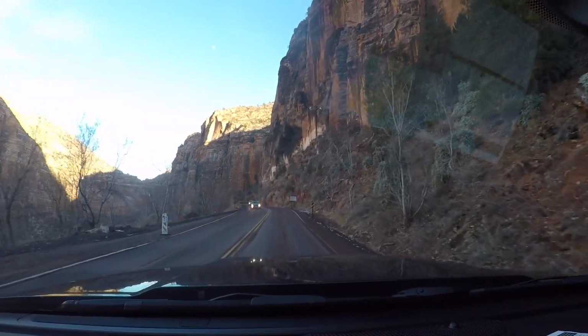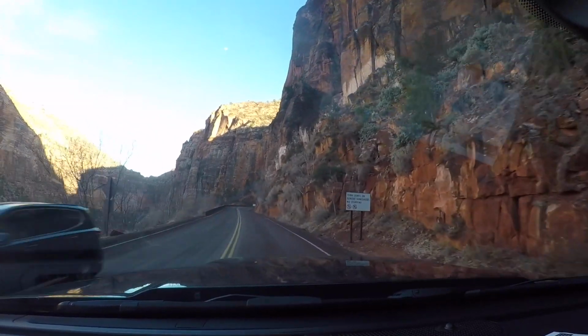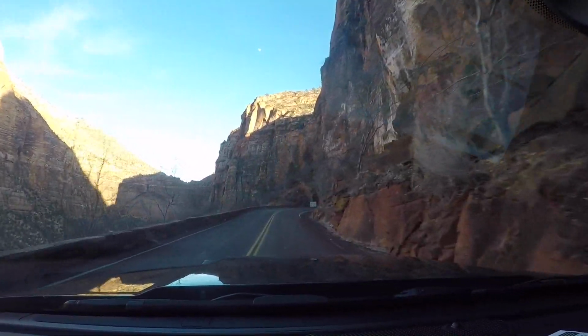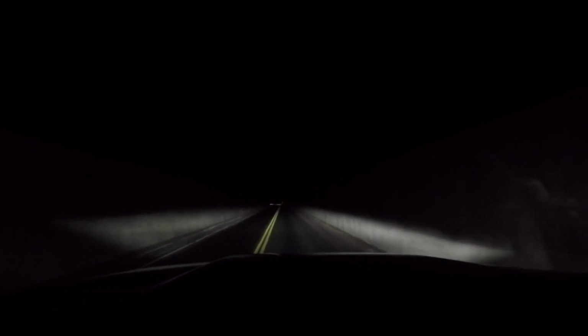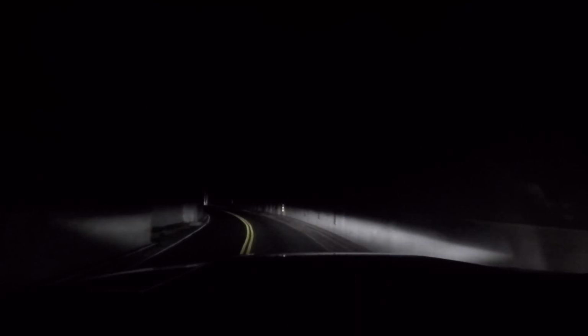So now we're coming up on the tunnel, getting ready to go through this mile-long tunnel, which is really a neat experience. And the history of this park goes back about 1809, I believe, was when President Taft first made it a national monument to protect the canyon. But it had a very unusual name at the time, and I'm not really even sure I can pronounce this thing. Mukuntuweap National Monument was what it was first called.